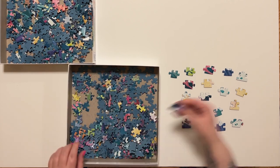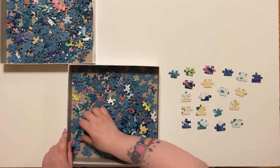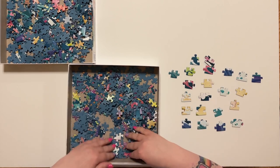And usually when I do this, I tend to decide on something else to pick out, like a color, which I guess I might do eventually. But I feel like picking out the edge pieces first, I think.